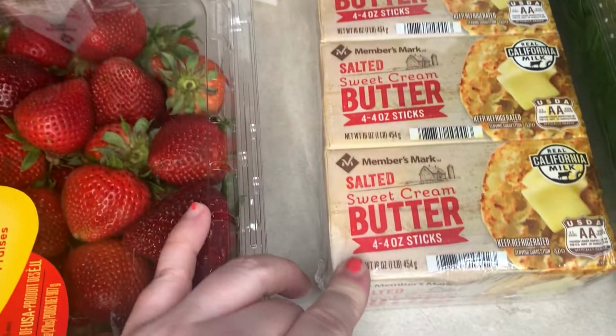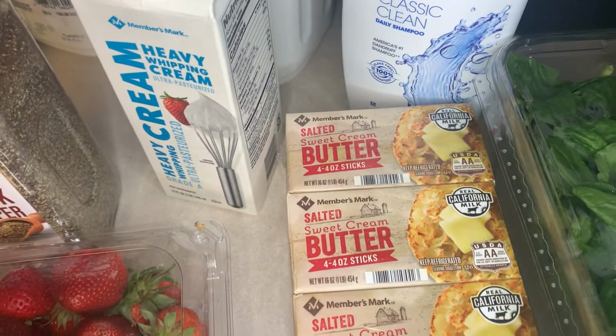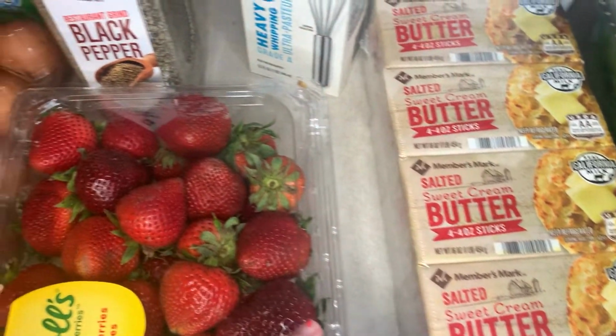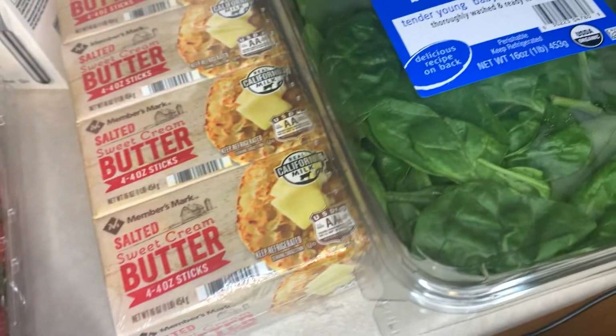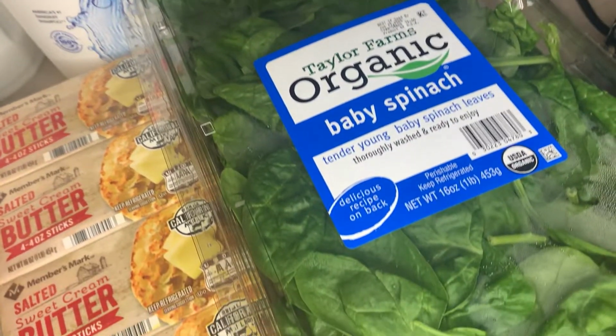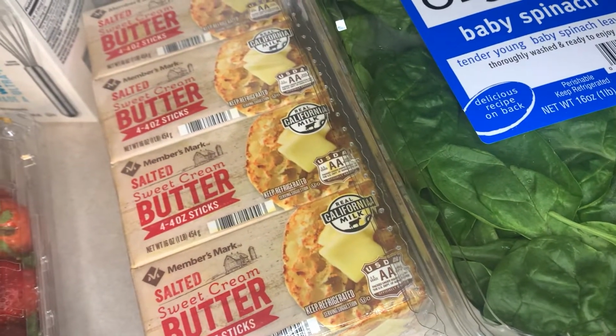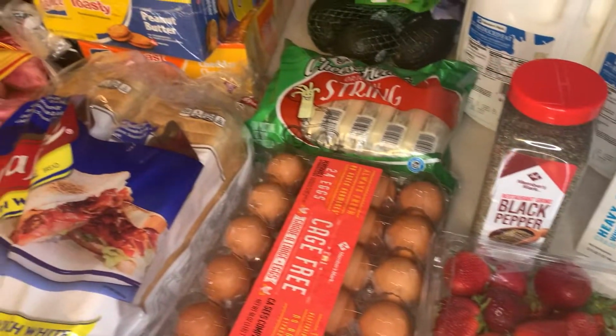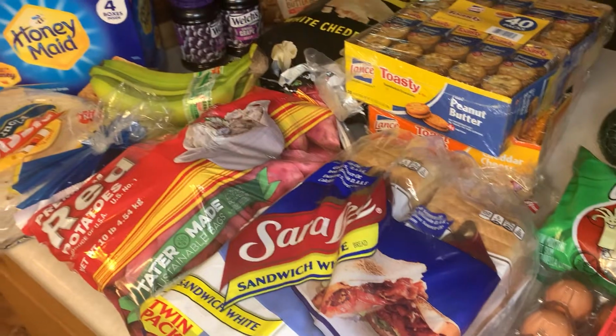Let's see. Oh, butter. I think I have like 2 sticks left. Should last us for a while. 16 sticks. And then a big old container of baby spinach, which goes without saying. That's just for random things, all kinds of recipes, salads, that kind of stuff. And this is my haul.